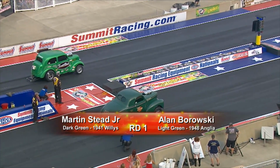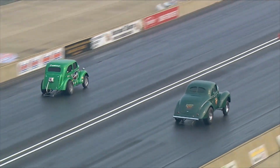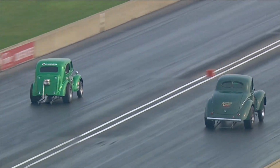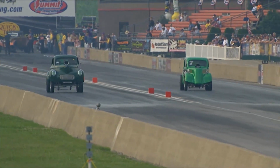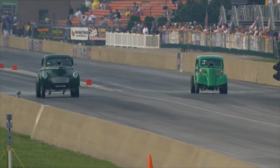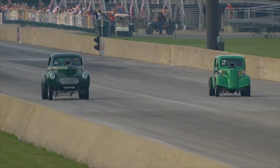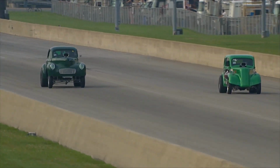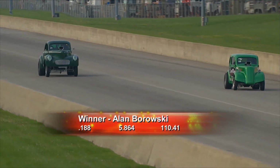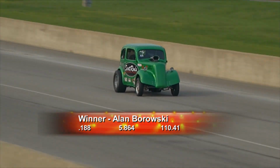So here we go, the Willys and the Anglia. Oh, this is a good race here. Great side-by-side race. It'll be the Anglia top end. 5.864, 110 for Allen. He goes to the next round. Martin slows, goes 6.072, 115. But Allen goes to the semis to get Mickey Hale. 5.864 for Allen. And Mickey went that 5.56.